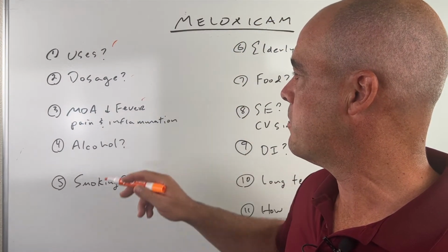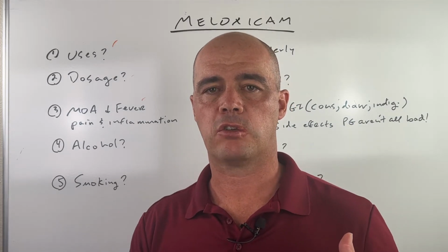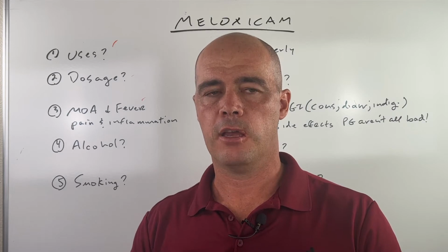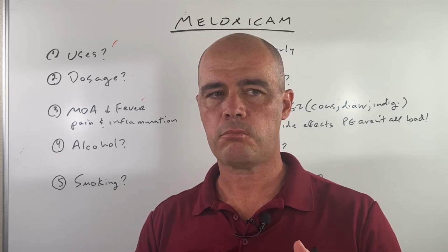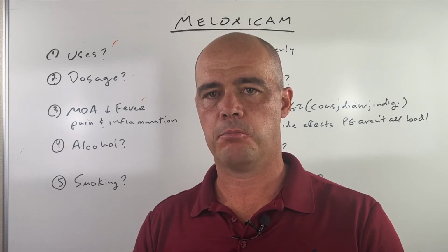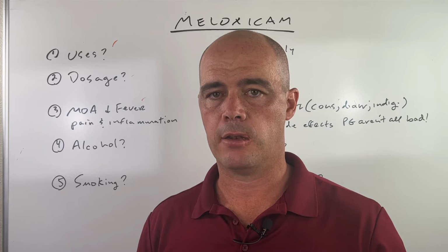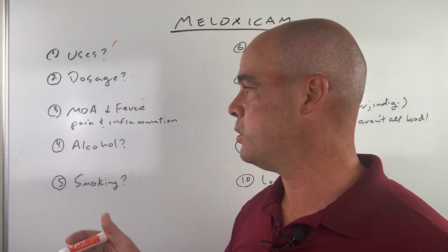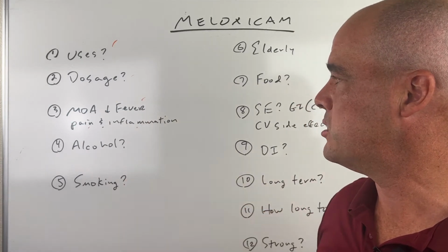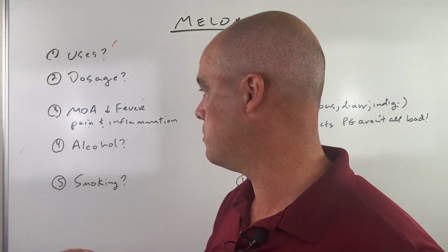Now, mechanism of action, what does it actually do in the body? If you've heard of Celebrex, Celebrex is a cyclooxygenase 2 blocker. It's an enzyme in the body that drives inflammation. Meloxicam blocks COX-1 and COX-2. Now that's good and bad. The end result is we can see fever go down, pain go down, and inflammation go down. And we'll talk about why that's potentially bad here in a few minutes.